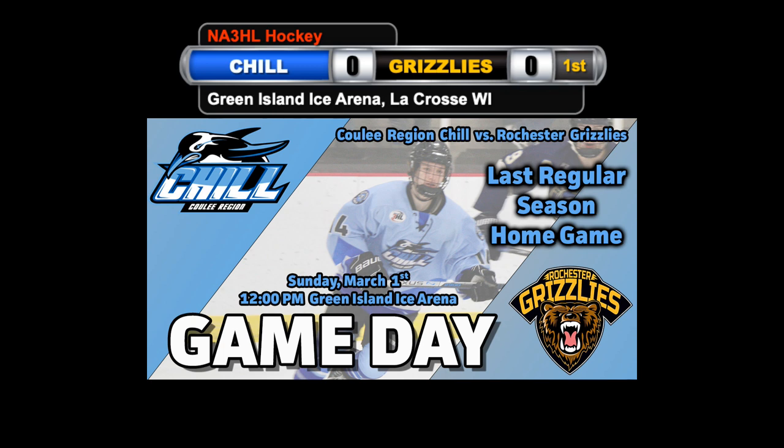Unable to get that stick on the puck here at the near doorstep was Escobar. Grizzlies will clear it over the head of Gesta Shepard. That's going to be icing, and the draw comes back into the Rochester end with 10:20 left here in the first period. I would say that this has started out much better than what I anticipated.